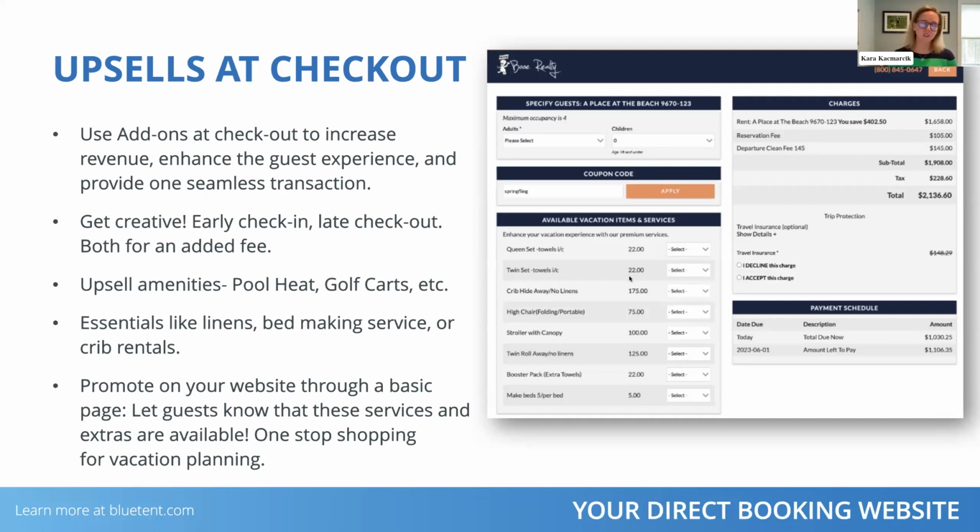Another thing about this is let's promote it on your website as a basic page, like what the guest can offer. Again, making sure that they're aware that once they get to the checkout page, they'll be able to add these things on and enhance their vacation that way. Super easy, kind of a no-brainer, and an easy way to add some income to your reservations.